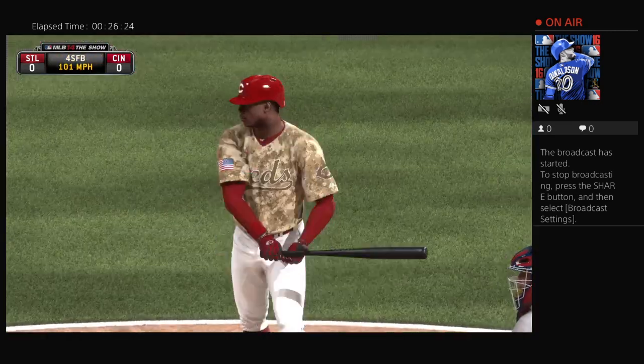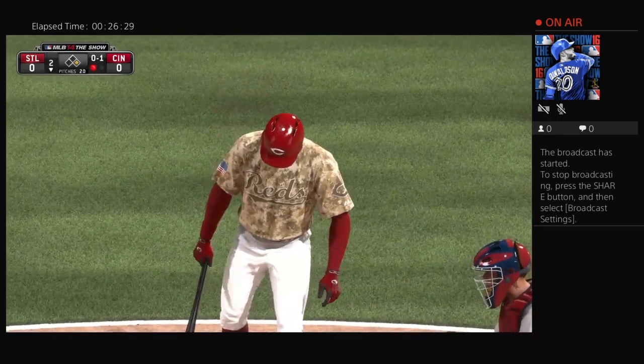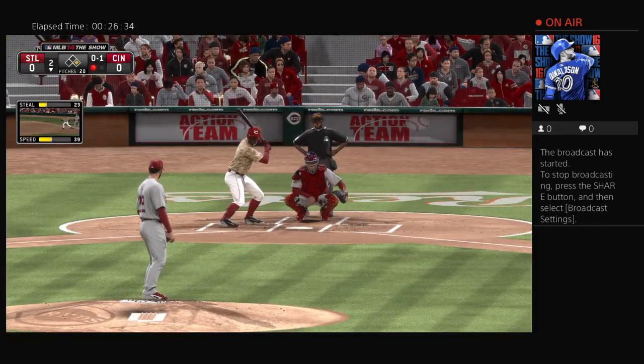And he gets ahead here with the fastball, strike one. Pretty good speed here coming out of that left-handed batter's box, so it's no sure thing that a ground ball means a double play. Let's go, Cincy!